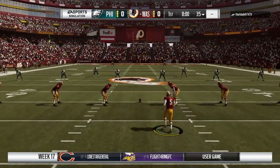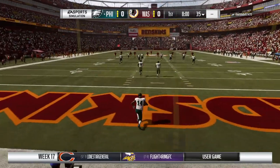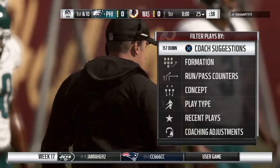Here we go. The final week of the NFL season. Week 17 is underway. This will be taken to the back of the end zone. And no run back here. This will be a touchback, and it comes out to the 25-yard line.